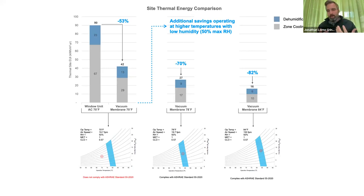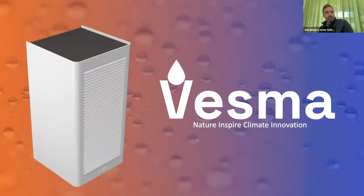And to wrap, I'll talk about what we're doing now, because we have these two technologies. If you're playing along at home and have some sense of what I'm talking about, there's a lot of information being thrown at you. These two technologies naturally want to go together. And so what we're launching at Harvard is a new company called Vesma. What Vesma is, is combining the best of both worlds. It's taking the indirect evaporative cooling and combining it with dry screen.